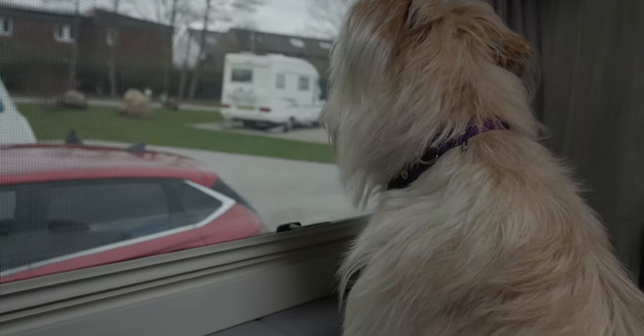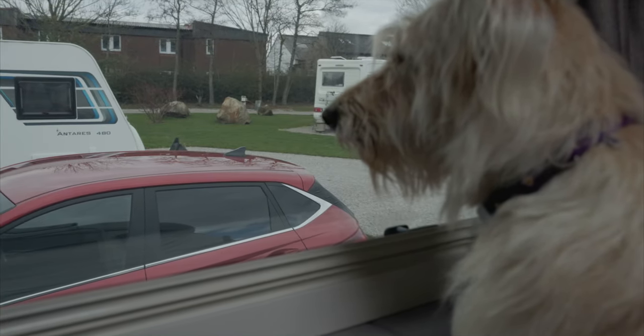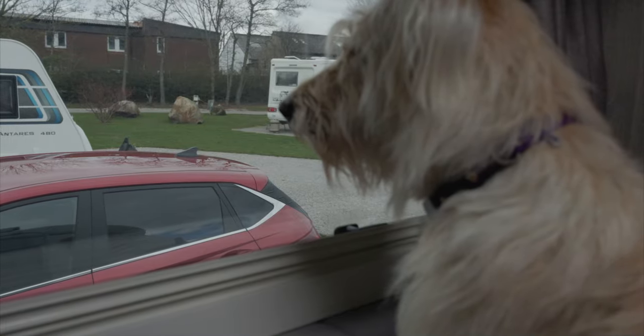Look at her. Never seen out as daft. Checking what's going on around the park, aren't you, pet?